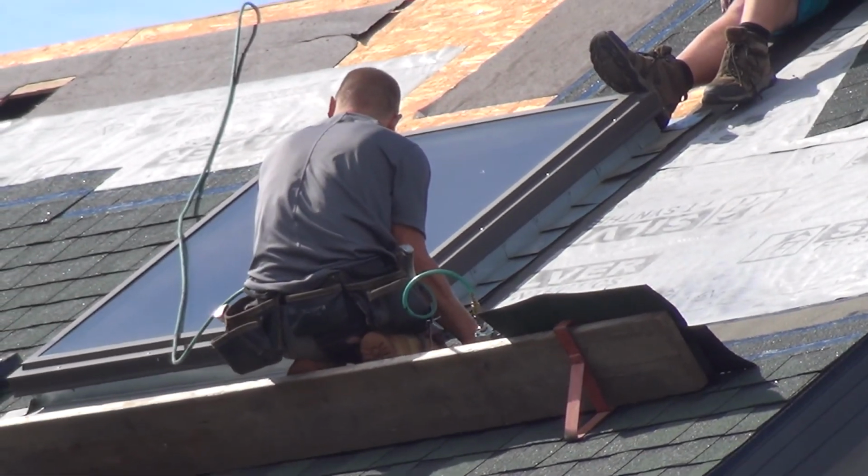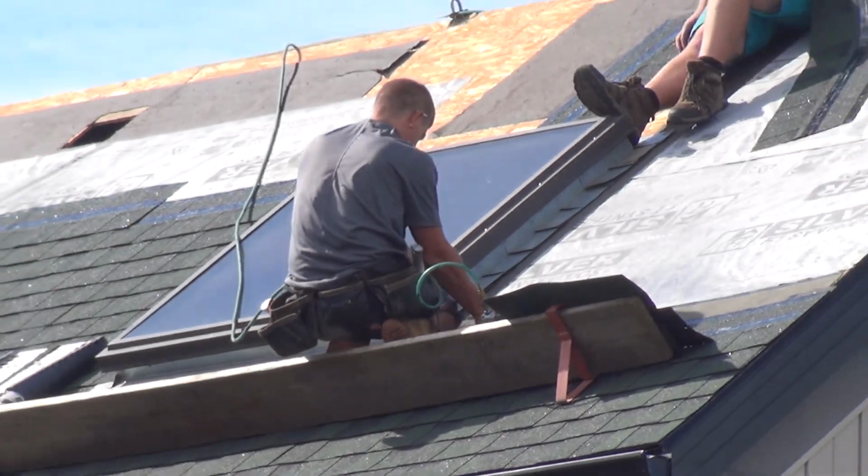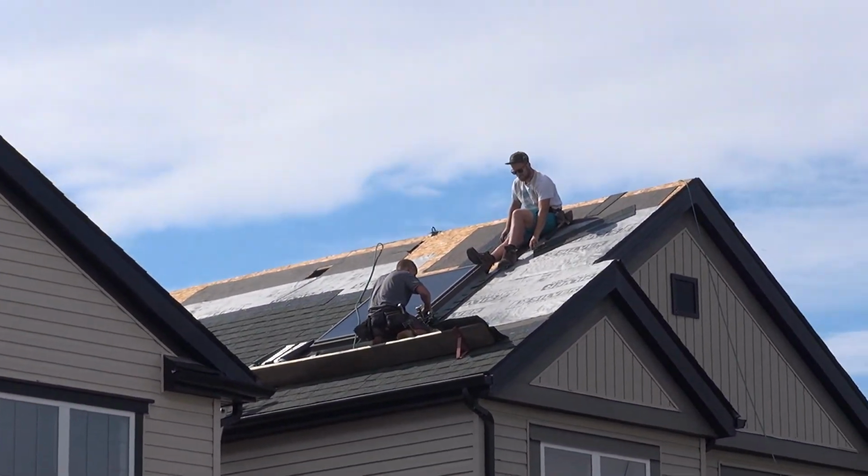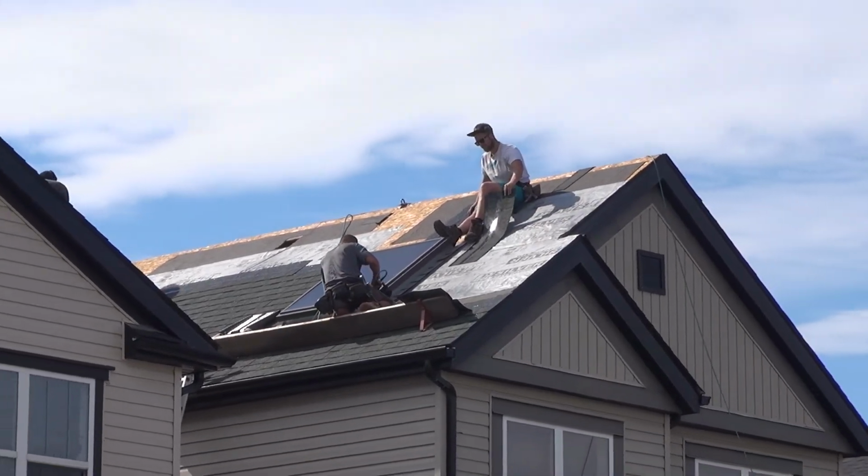Mm-hmm, that's very delicate because it's very steep. They have to use those steps so they don't roll down, of course.